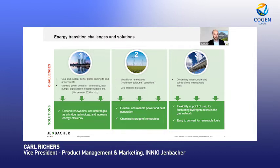Where we see the market today is with the energy transition, there are three key challenges. I'll start with the first one, which is the growing electricity demand, driven by mobility, heat, digitalization, all increasing electricity demands from the grid. At the same time, we see, differing from country to country, generally a phasing out of coal power, and for some countries, Germany in particular, a phasing out of nuclear power. That is creating a gap between supply and demand, where the solution mainly is an expansion of renewables, but at the same time, for a transition period, the use of natural gas to bridge the gap.